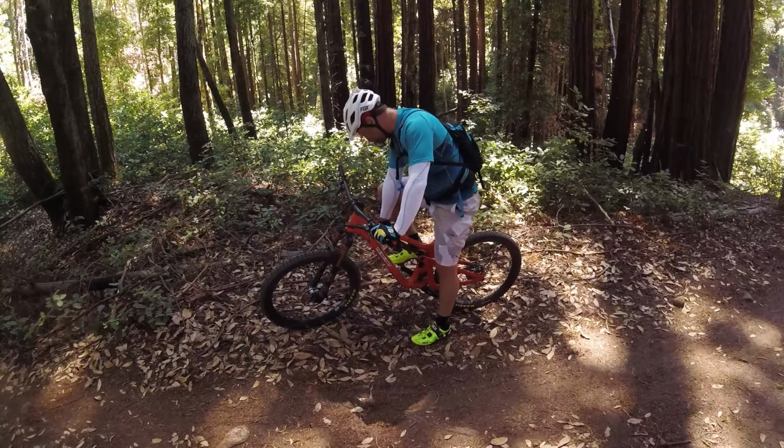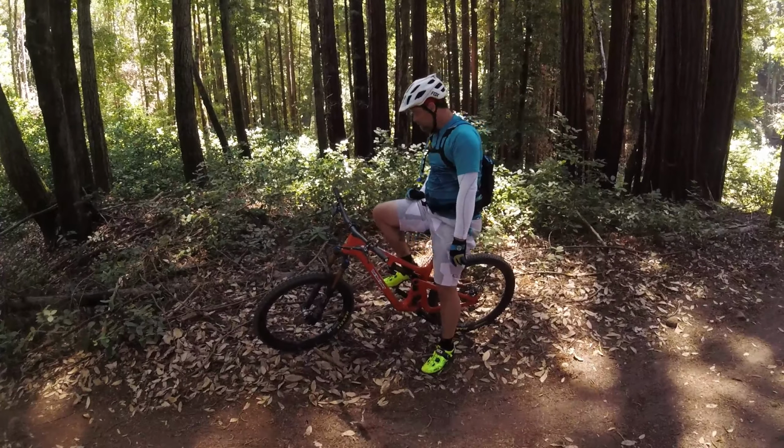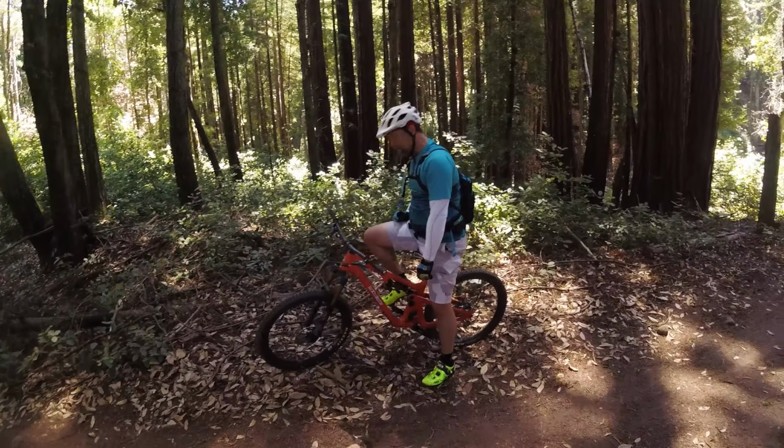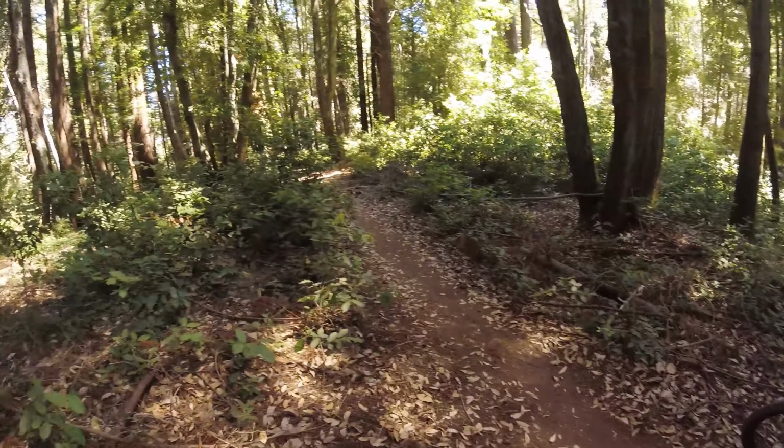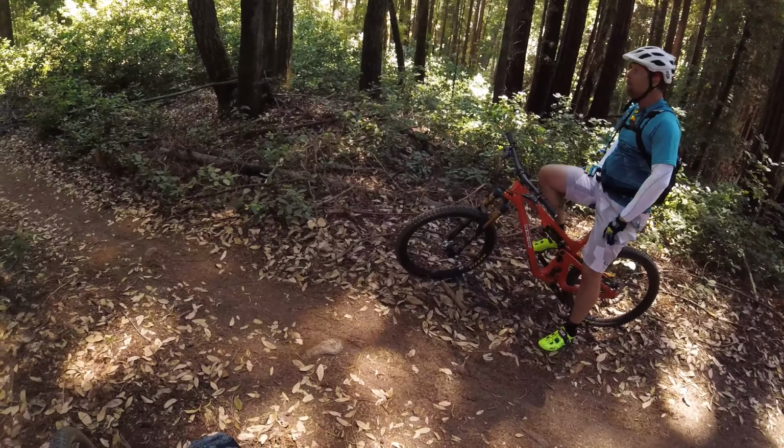The funny thing is I just realized I didn't even ride that down open. Okay, in the pedal mode, but I'm telling you, that was spectacular. So you guys heard my comments coming down on this coil. I'm in love with this thing. But anyways, we're going to finish up the second half of the trail, and we'll talk about it more.